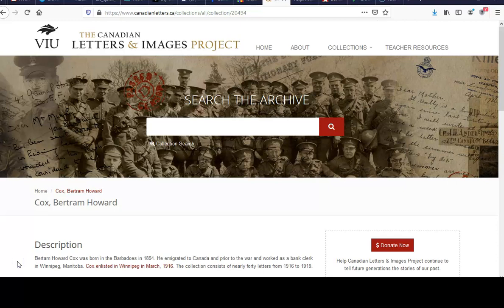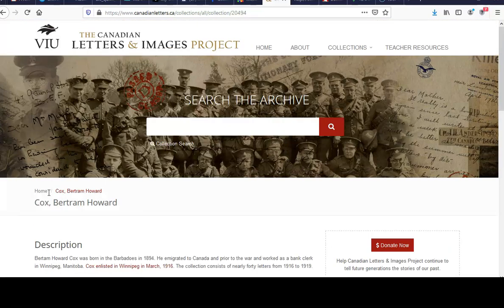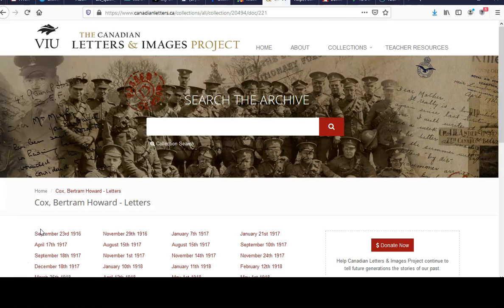If you dig through those records, you can probably discover a lot more stuff. But the last place you want to look is the Canadian Letters and Images Project. So a lot of the other stuff is details and facts, and you can interpret facts, but you might have more success bringing your individual to life if you look at the personal aspect here. So, for example, with Bertram Cox on the Canadian Letters and Images Project, there are 39 letters that he wrote home.